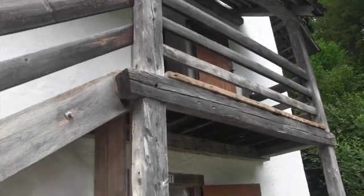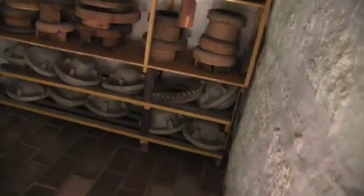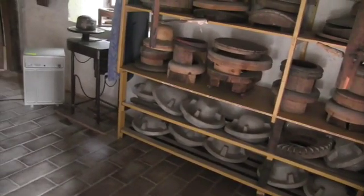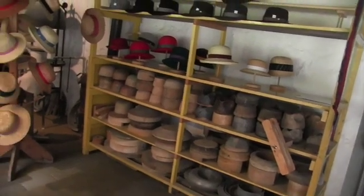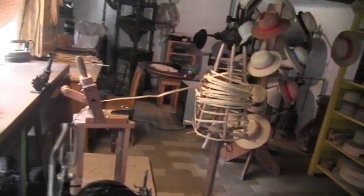This house dates to 1631. Potter's business, I believe. I wonder if those are forms for making stuff. There's a hatter. Never seen that before.